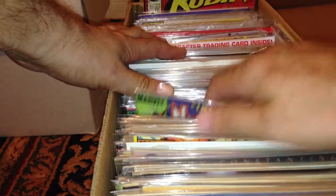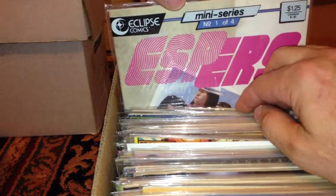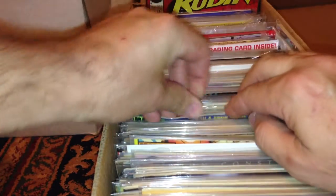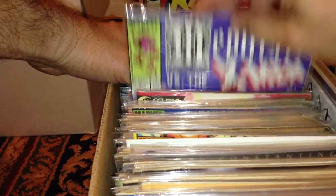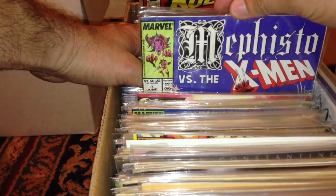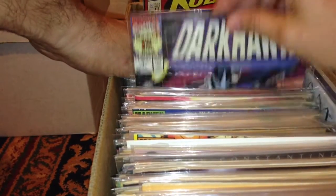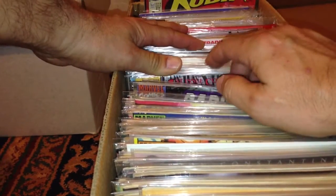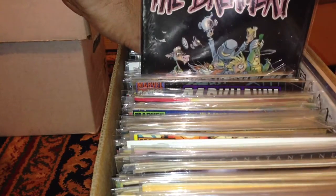There's Nightcrawler #1. That's decent. I mean, it's not the best X-Men in the world, but I think it's the whole series. I think that one's not in mint. The first one is not in mint, but let's see. There's some more Eclipse. Mephisto. That one's not great condition. Miami Mice. Dark Hawk #1. Bunch of Dark Hawks. Some Deathlock #1. Here's some more Eclipse.